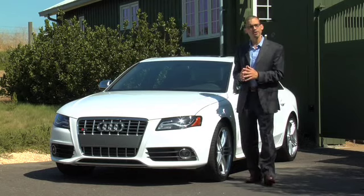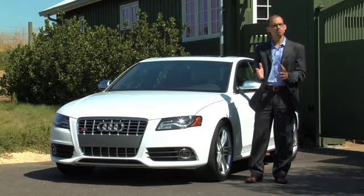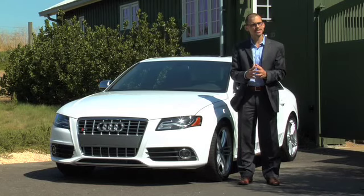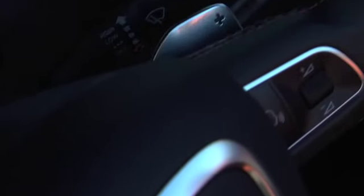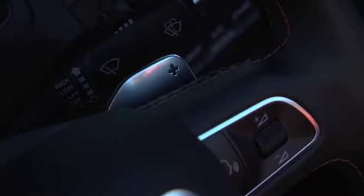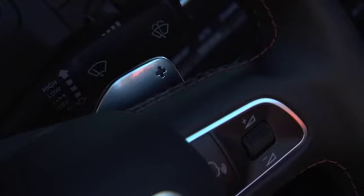Second is Audi's new S-tronic dual clutch transmission. This is the first time we've employed the dual clutch transmission in such a high-powered sedan as this. It's a 7-speed automatic transmission that incorporates paddle shifters on the steering wheel and allows you to achieve lightning-fast gear changes, making you really feel like a Formula One driver behind the wheel of the S4.